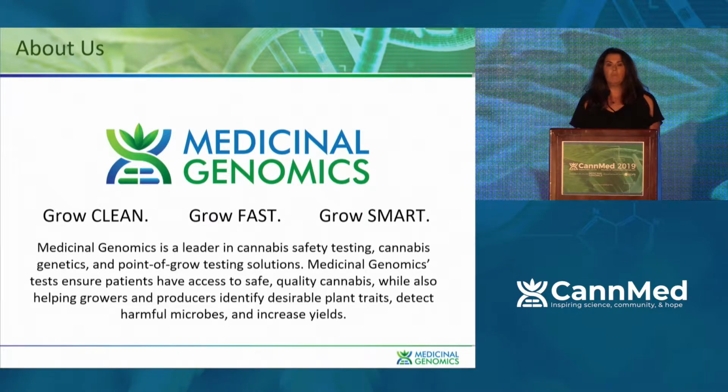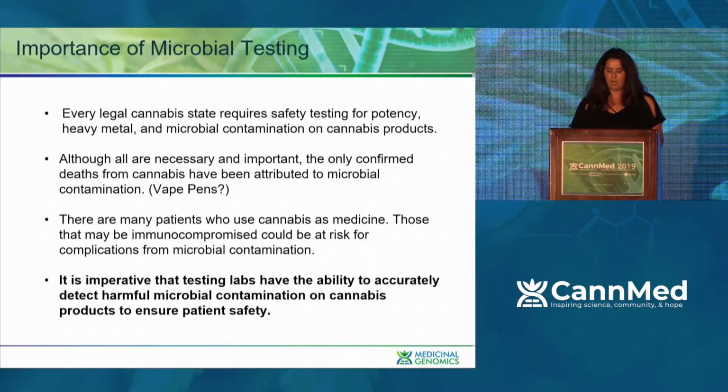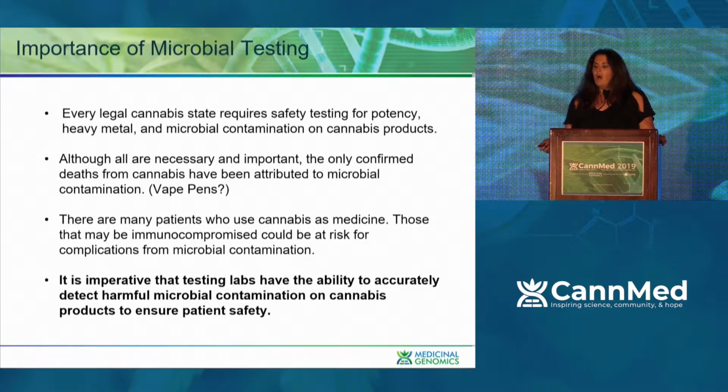Microbial testing, while it's not the most glamorous, is very important. Every state that is legal to sell cannabis has potency, heavy metal testing, and microbial testing. And like I said, it's not the most glamorous, but it is the most important because the only confirmed deaths in cannabis have come from microbial contamination, Aspergillus in particular. Although with the recent controversy with vape pens, that might be up for debate, and I think there's some talks on that maybe tomorrow.